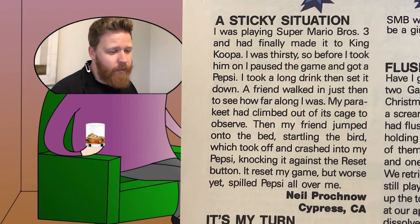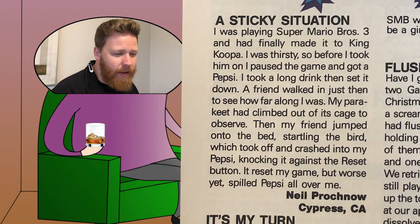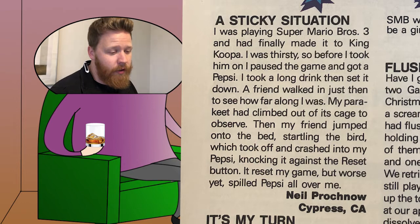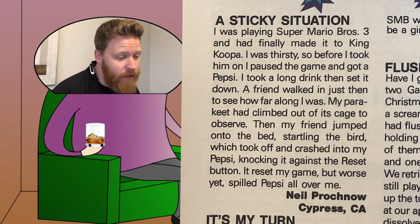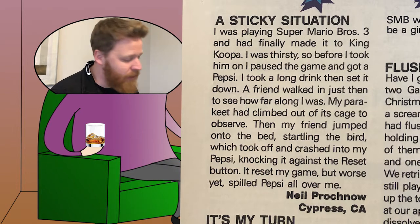These letters, I'm sure a lot of them are true, but I definitely think that some of these kids would make the stories a little more exciting because they want to get into the magazine, which I understand, right? So, you know, it's not just that the bird knocked over the Pepsi and turned the console off. It had to be right before he was facing King Koopa, you know what I mean? So maybe it's true, but I feel like maybe exaggerated.